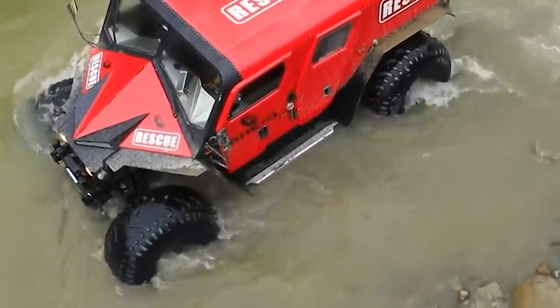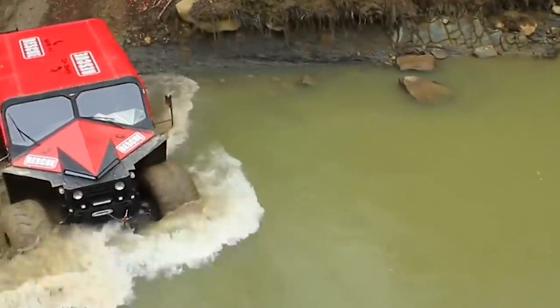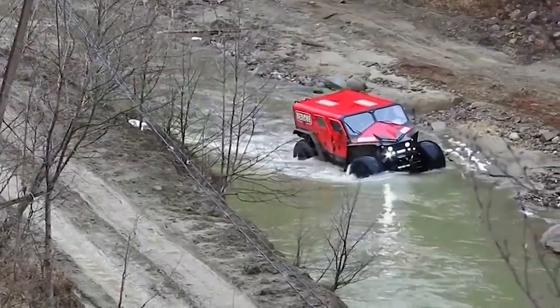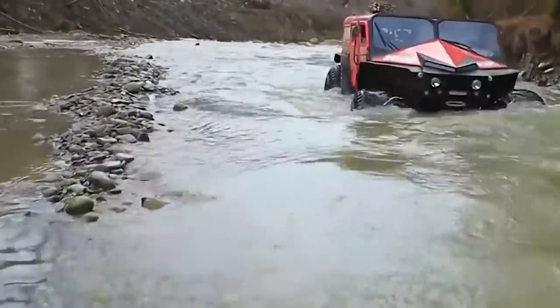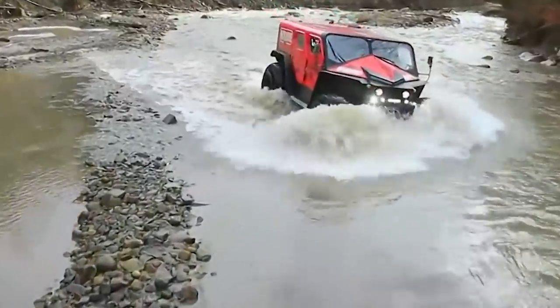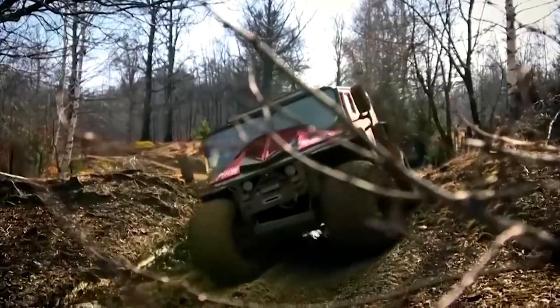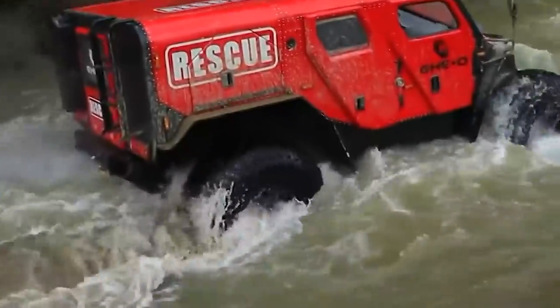Affectionately known as the four-wheeled hero, the Rescue is described as a Superman with a diesel heart. It can ford rivers in a single bound and has more ground clearance than an elephant on stilts. Can you imagine? Picture an original Hummer and Batman's Tumbler having a baby, and you have the Rescue, the ultimate machine to serve humanity in the toughest conditions.